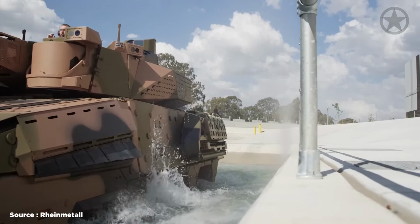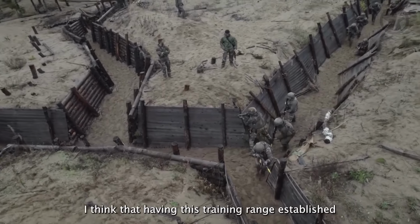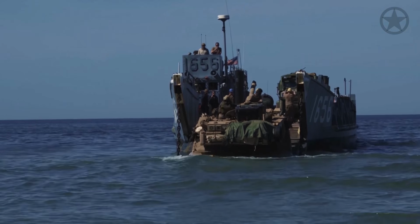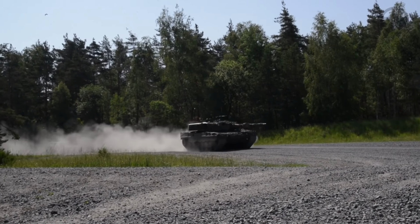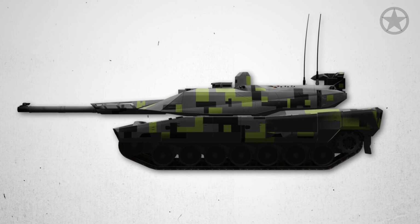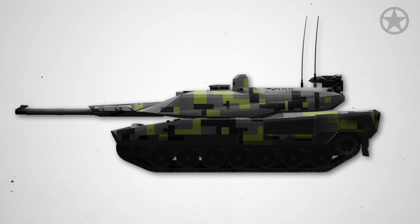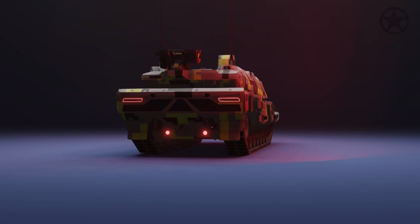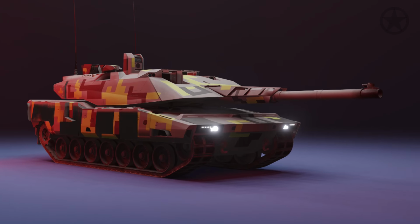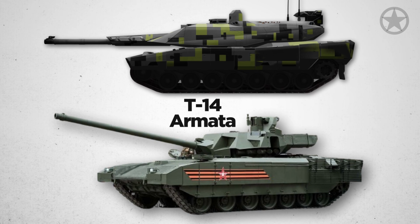But that is not the only thing it can do. Thanks to excellent German engineering, the tank can climb a hill with up to a 60-degree gradient, cross a trench 7.5 feet long, ford 4 feet of water unassisted, and have a top road speed of 70 kilometers per hour. In addition, the Panther has a combat range of over 500 kilometers on a single tank of gas. Because of all these features and more, the Panther is a truly revolutionary tank that can easily defeat similar systems Russia uses, such as the T-72, T-80, and even the fabled T-14 Armata.